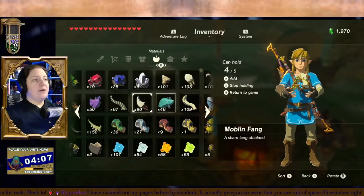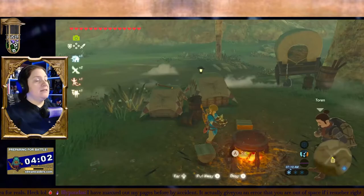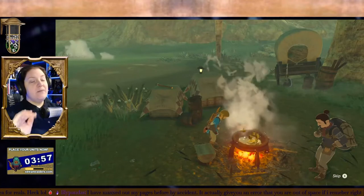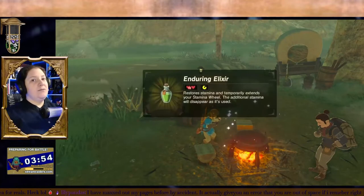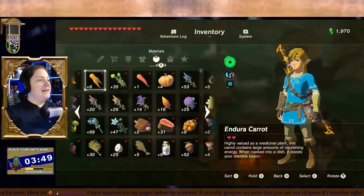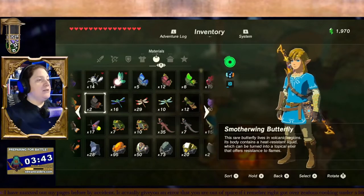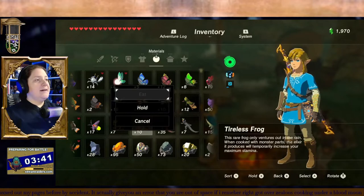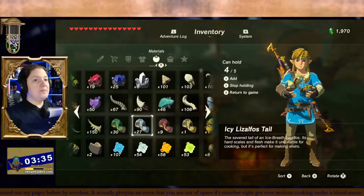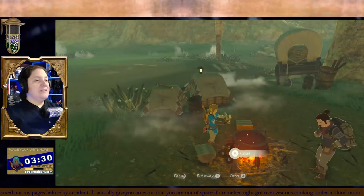Maxed out my pages before by accident. It actually gives you an error and you're out of space. Yes, it does. You are correct. And I have done that several times because imagine me maxing out my inventory. Who would have guessed? But I learned that that was possible. And for some reason, my brain told me that that happened at the 2 pages mark instead of at the 3 pages mark. Got overzealous cooking under a blood moon? Oh, goodness. That sounds dangerous.